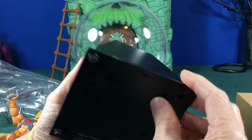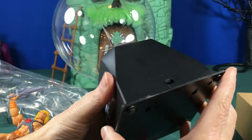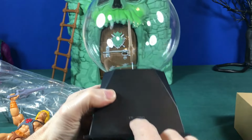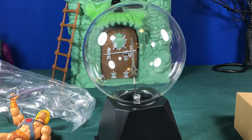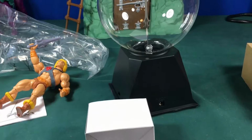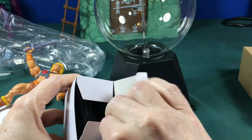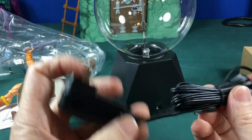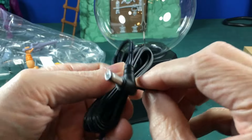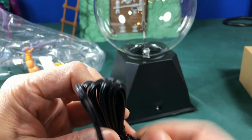All right, so let's see what it takes to run this. I'm guessing it takes batteries. It has a DC plug. Let's see if it came with a transformer. And actually, it looks like it did, in the bottom of this box. Ta-da. That's cool. I was hoping it had battery power so you can use it anywhere you want, but at least it has power of some sort, so that's good.